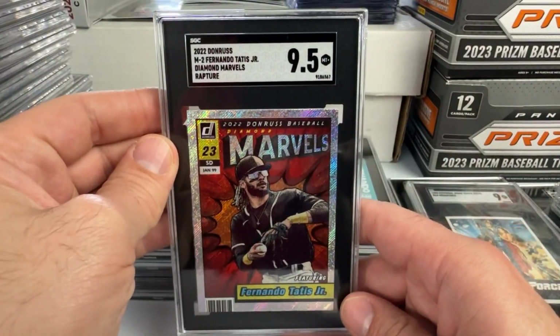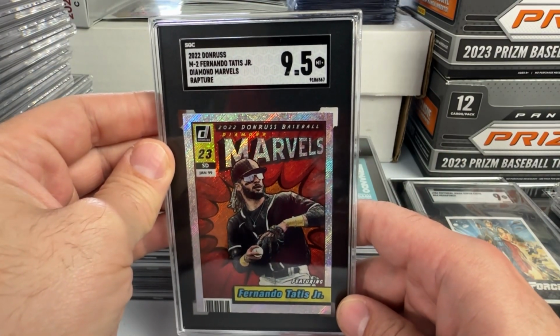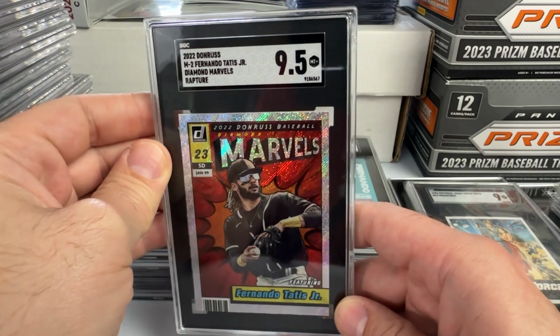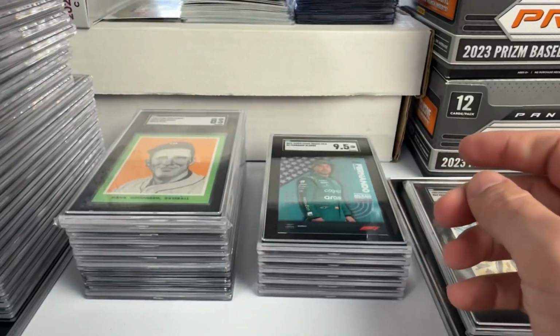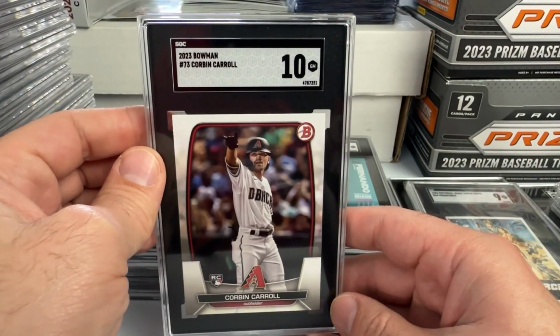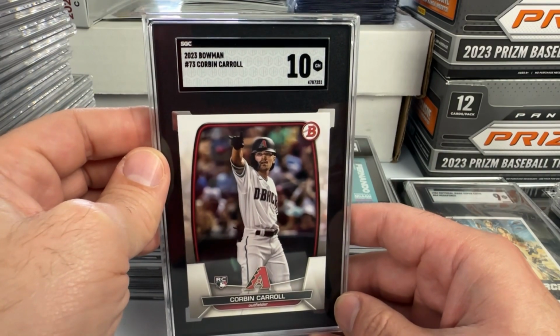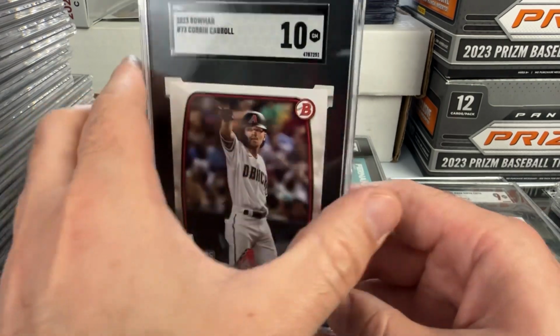We've got an insert here from 2022 Donruss. It's a Rapture parallel of the Diamond Marvels. Fernando Tatis Jr. in a 9.5 mint plus. Nice looking card. Corbin Carroll, the odds-on favorite to win the National League Rookie of the Year. So this is the Bowman rookie in a Gem 10 of Corbin Carroll.